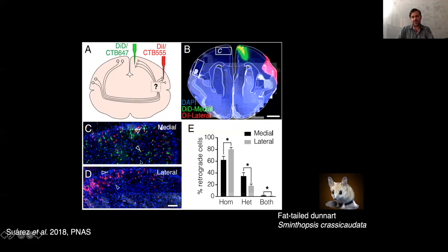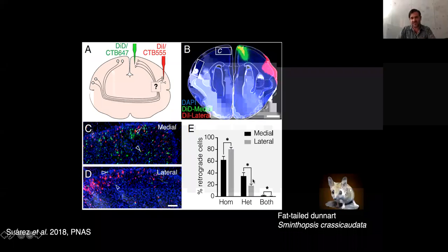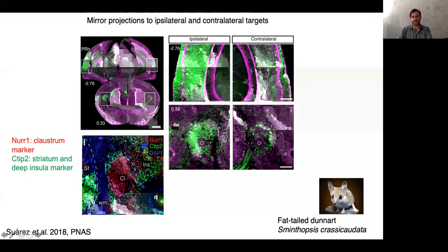So basically what we find is that in the medial part of the cortex, we see both cells in red and in green, whereas in the lateral portion, we have mostly connections that will go to the homotopic target. So in this case, it's red. So the homotopic connections are mostly represented in the lateral parts than in the medial parts, whereas the heterotopic connections are significantly more abundant in the medial portions of the neocortex than the lateral ones, suggesting that it's the cingulate or medial dorsal parts of the cortex that are highly hyperconnecting heterotopic regions.